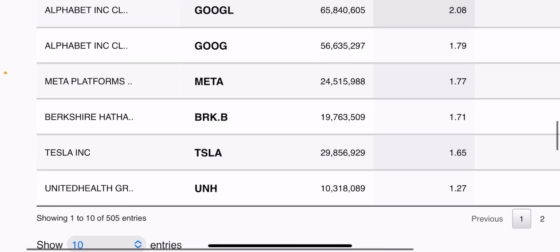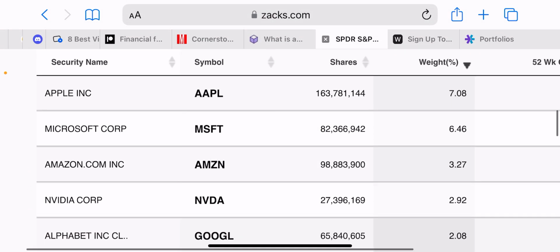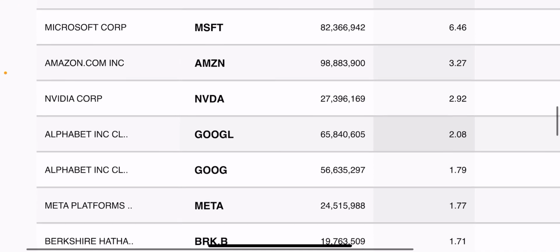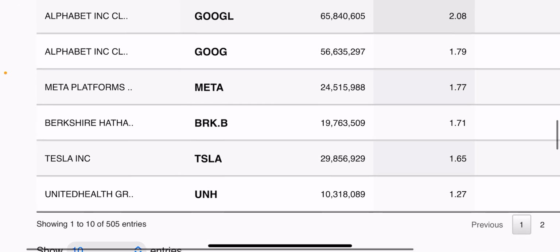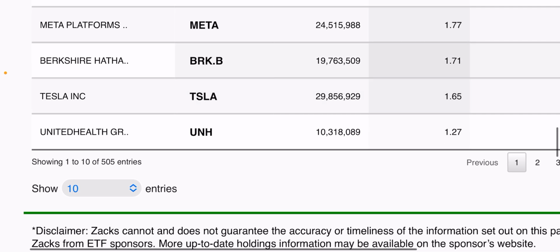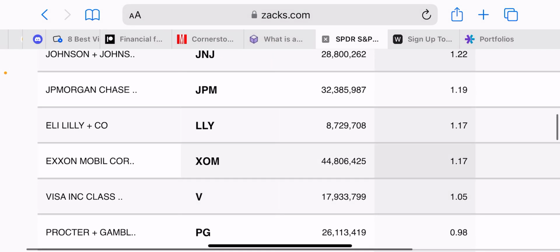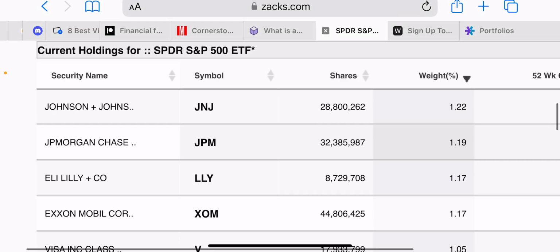When you buy these top Yieldmax funds, you're getting the top 20 weighted stocks in the S&P. So look at the first 10 stocks on the S&P. Okay, here this is a Zacks website here. Apple, Microsoft, Amazon, Nvidia, Google, Goog. Meta, Berkshire, which Yieldmax will have a fund out on soon. Tesla, United Health. Okay, now let's go to the second page. We don't have United Health, but we have Exxon, that's a Yieldmax fund, and we have JP Morgan now.